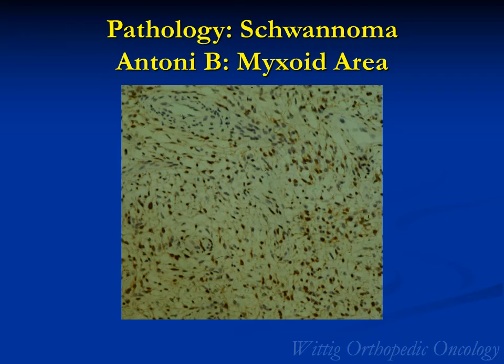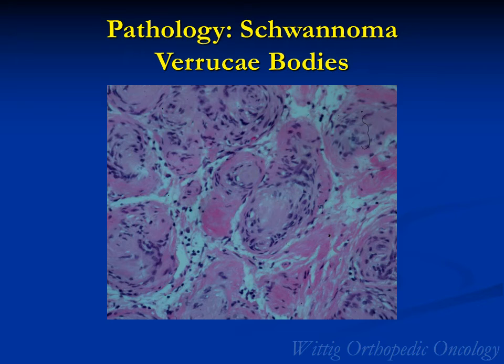Another example of an Antoni B area, very myxoid in nature, relatively hypocellular. There's space between all the cells. There's lots of matrix, a myxoid type of matrix. And this is showing you the Verocay bodies, very classical Verocay bodies in a schwannoma, where the nuclei are arranged around the periphery of this neurogenic tissue, the nerve fascicle tissue.